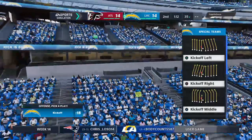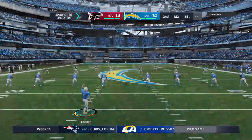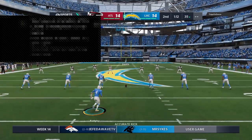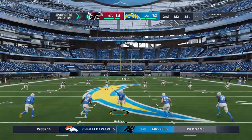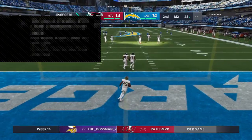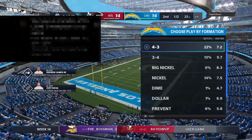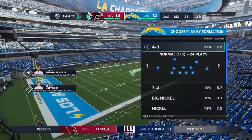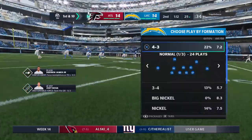Extra point by Badgley, up and good. And that is going to tie our game as we approach halftime. The Chargers. This one tied at 14 now as he sends this one away. And no return on this one as the fair catch is signaled for and taken. The Falcons take over first and 10 at their own 25-yard line.